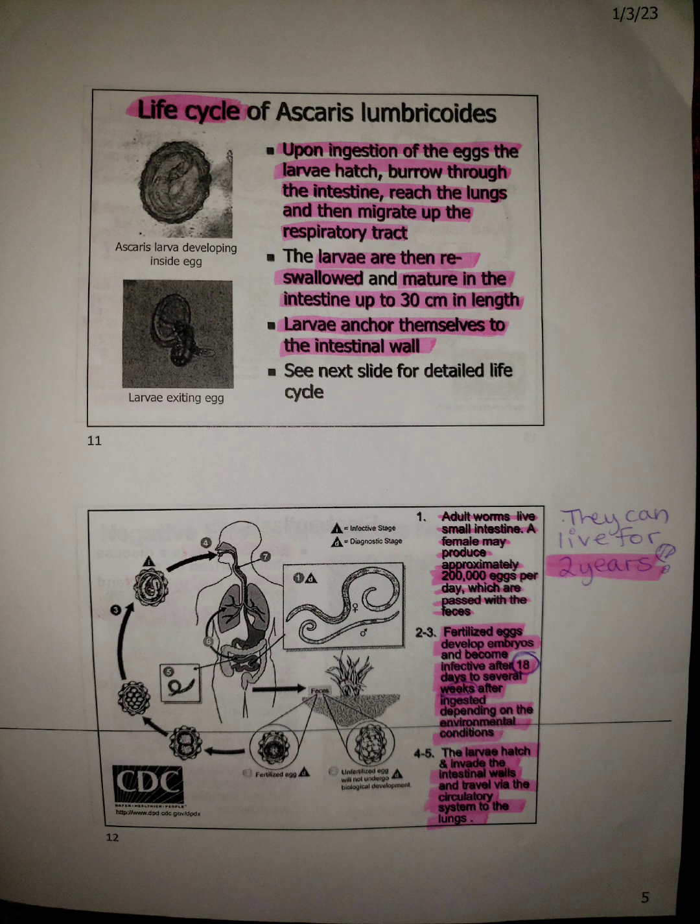The first part: adult worms live in the small intestine. A female may produce approximately 200,000 eggs per day, which are passed with the feces. In areas 2 to 3 on the diagram, fertilized eggs develop embryos and become infective after 18 days to several weeks after being ingested, depending on the environmental conditions.